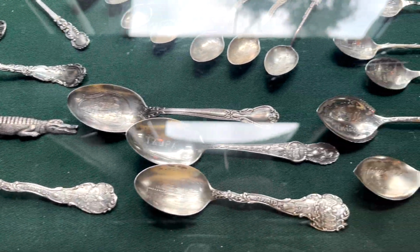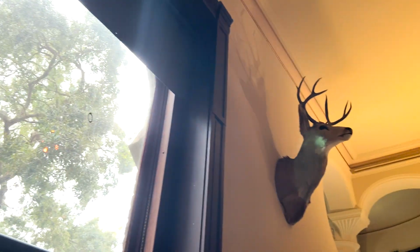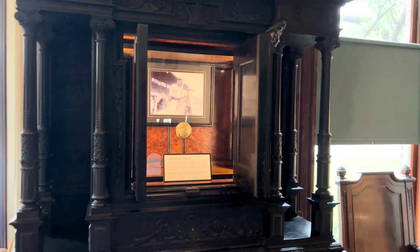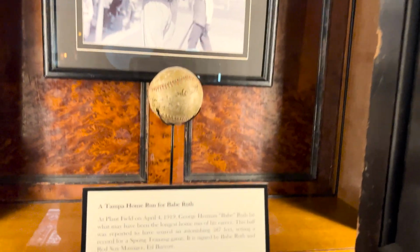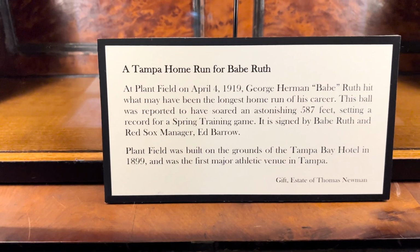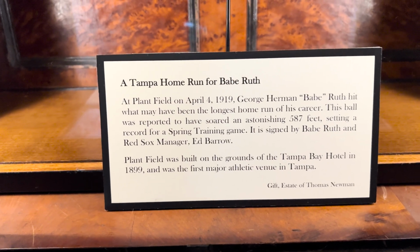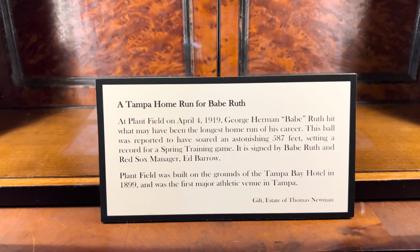Wow, it had the hotel on all of these spoons. So we walked by a sign that talked about this. I'll have to show it on the way, but at Plant Field, 1919, Babe Ruth hit what may have been the longest home run of his career, 587 feet.